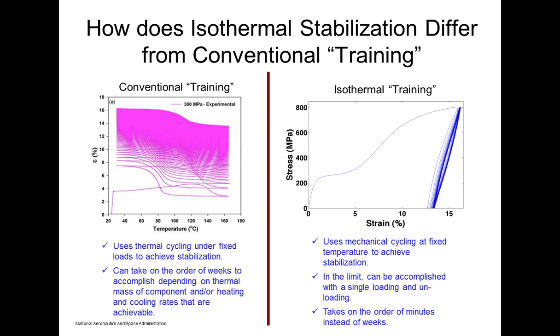And so this is prohibitive to us in the sense that taking 2 to 3 weeks to stabilize each component that you're going to use in service in a commercial product is not very desirable. So it'd be nice to be able to develop a system or another thermomechanical methodology that allows us to stabilize the material for this same type of condition, but in a different way that allows us to do it much faster.